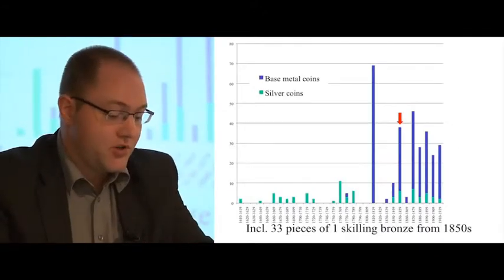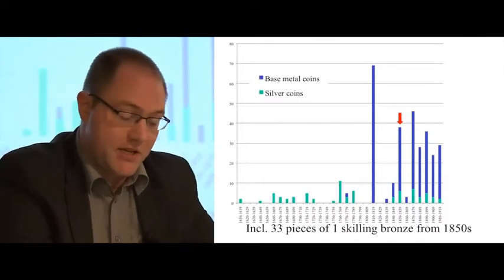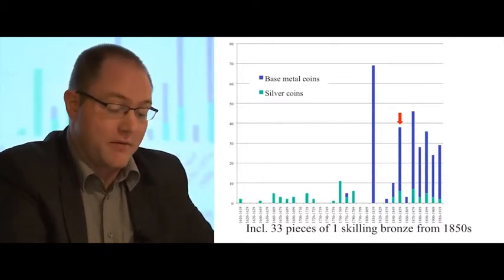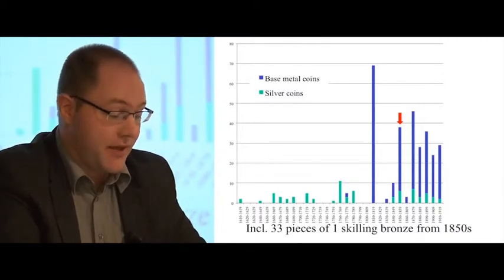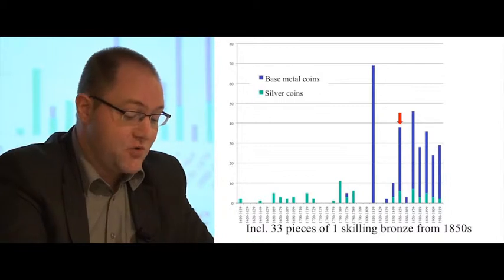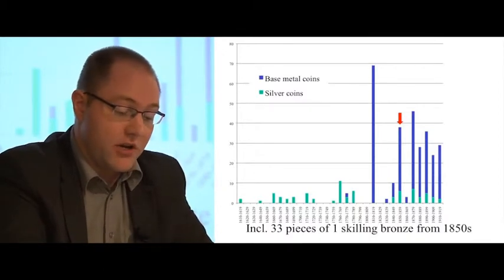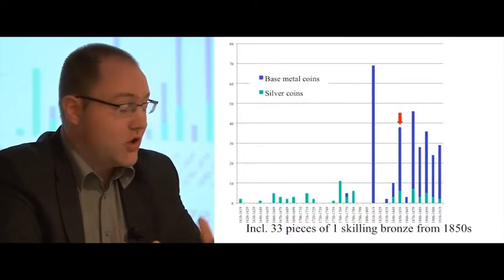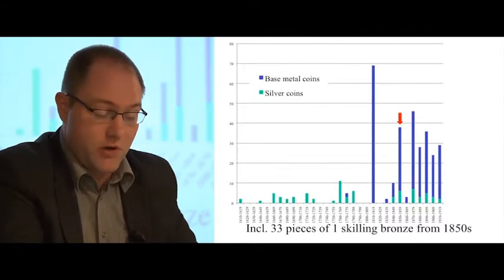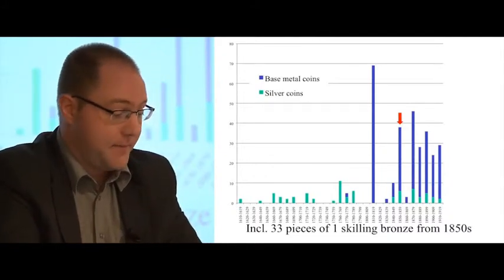These high production numbers can be seen at Kollekilde. 33 specimens of the bronze 1 skilling from the 1850s are found there, which indicate the wide and apparently easy distribution of the coins of the new metal. It also says that when it's combined with the earlier information about Kollekilde, the number of coins at Kollekilde can generally be related to the mint's output and to coin availability.